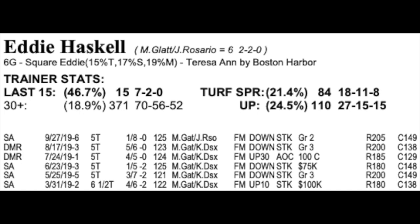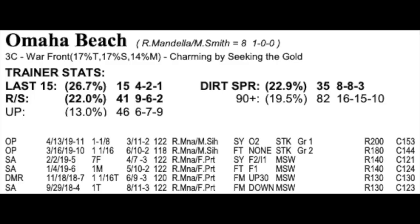He's much better than he showed in that Turf Sprint. In the Dirt Mile, the horse I want to follow out of there is Omaha Beach. Spun to Run was able to just get out there and control the pace, and it looked like that kind of race where if you could get out and be close to the pace, on or near the lead, you were going to be successful.